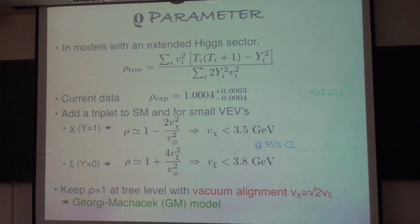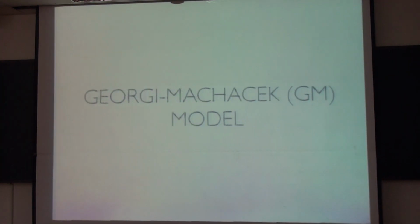If you add another kind of triplet, a real triplet with Y equal to 0, that will modify the rho parameter as well, but with the opposite sign to this case. So it looks like there is something you can do. This is a complex triplet, and then we add a real triplet. The combination of them can cancel each other. It turns out that's the Georgi-Machacek model they proposed in the mid-80s. So that's why, as I said, the consideration of the Higgs triplet model led us to consider the Georgi-Machacek model.